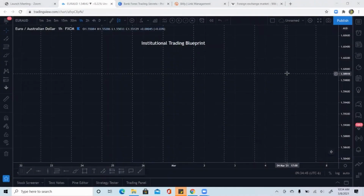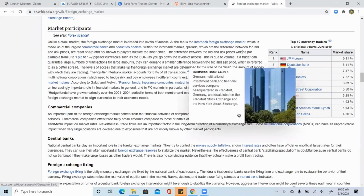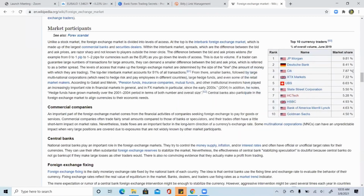The biggest players in the market are the banks and the hedge funds. So if you look up who are the biggest market participants, you'll see that Chase Bank has a 10% share. All these other banks, if you were to add these up, and these are just the banks, not including hedge funds as well. But the top 10 Forex traders in the world are all banks.